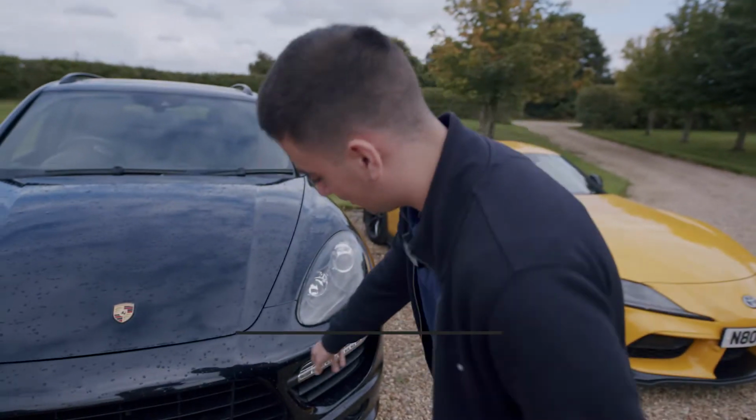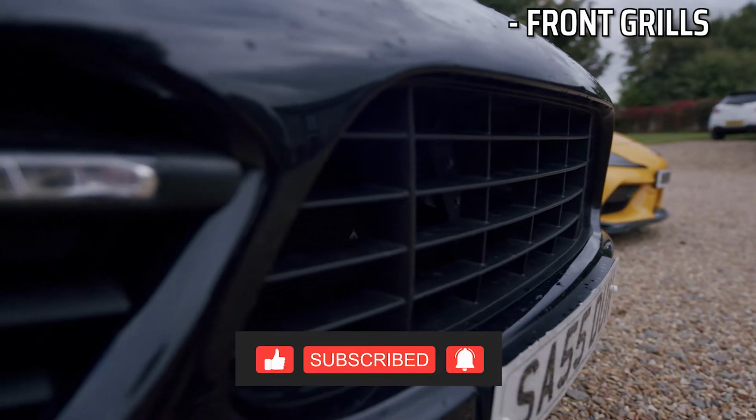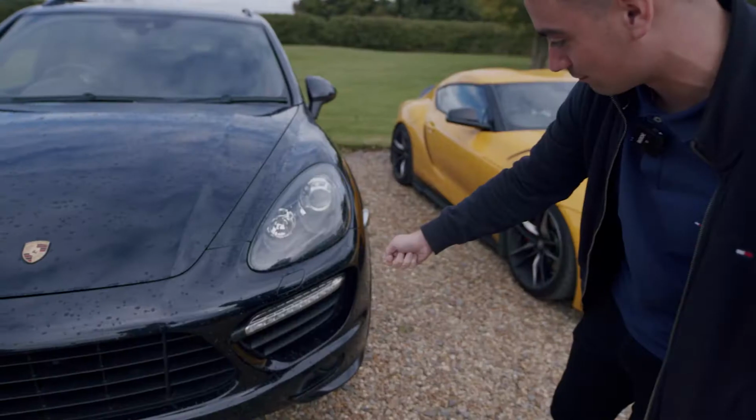Start from the front and move back. You've got the front grills. These ones are quite big so you can get in here with a mitt, but if they're tighter you can get in with a brush. And again, you've got these ones that don't actually go through, they're solid backed, but again, get in there with a soft bristle detailing brush.